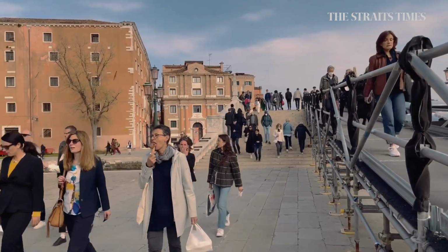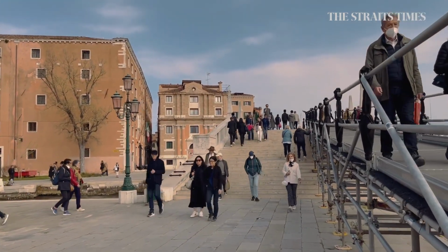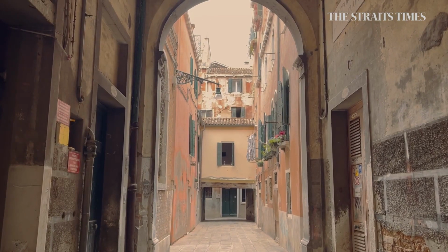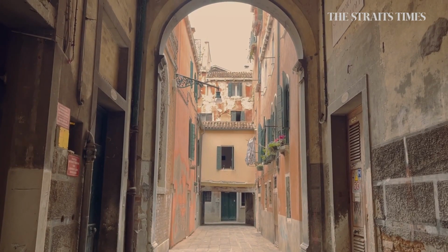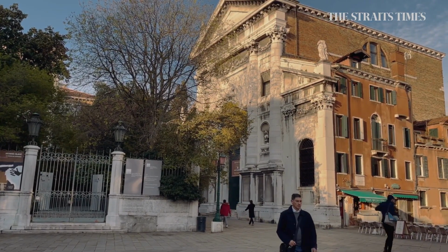As you travel around Venice in the warmer months, it's easy to be overwhelmed by the crowds of people. So take time to wander the streets in the early morning and soak in the city's breathtaking views.